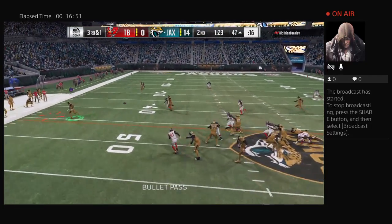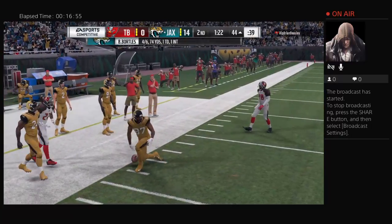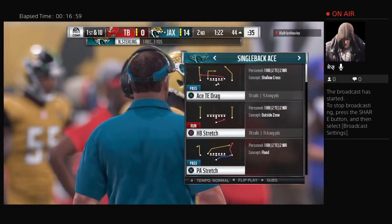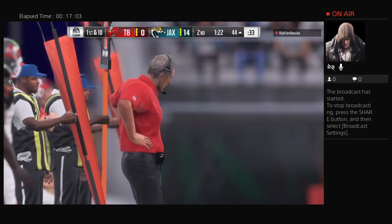Bortles to throw on 3rd and 1. To the sideline, and oh, that's well done. Able to drag the feet. He's going to have the first down. 3 yards there, good enough to keep the drive moving.